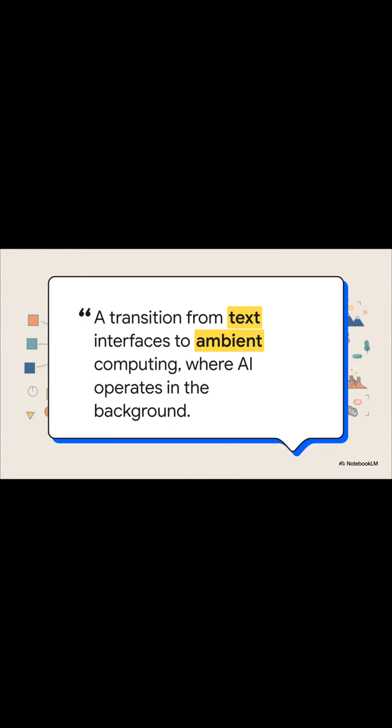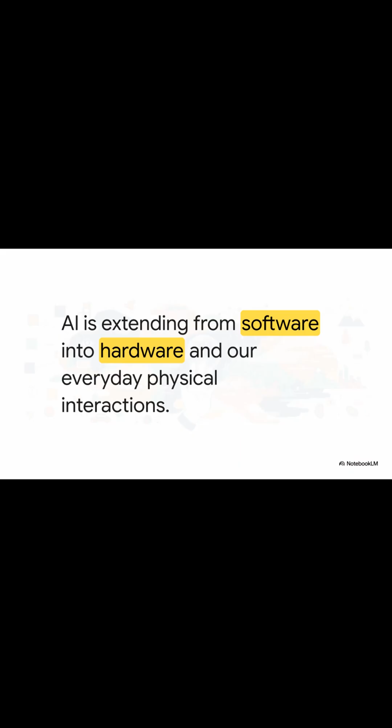This quote really just nails it. We are in a transition from text interfaces to ambient computing, where AI operates continuously in the background. It's not an app you open, it's an intelligence that's just woven into your life, ready to help whenever you need it. So when you get right down to it, AI is breaking free. It's no longer just stuck inside software. By connecting with hardware like cameras, it's becoming a true partner in our everyday physical interactions with the world.